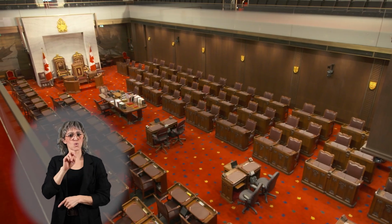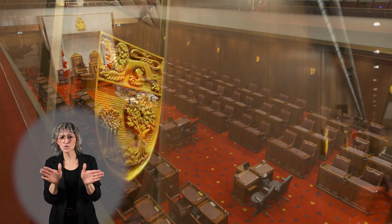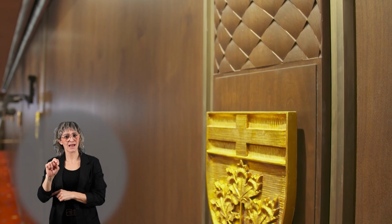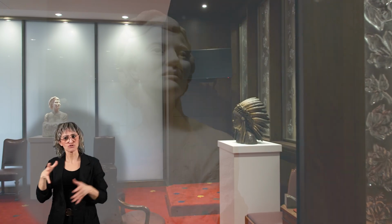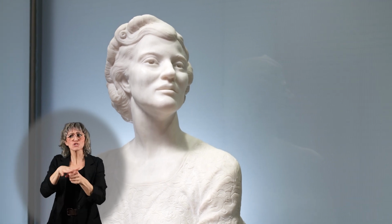The walls of the chamber are lined with larger gold shields. These symbols remind us that senators are appointed to represent a specific province or territory. Other artworks, such as the busts in the Senate antechamber, represent the diverse perspectives that senators bring to Parliament.